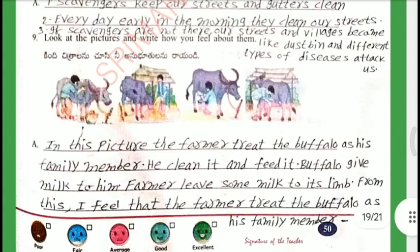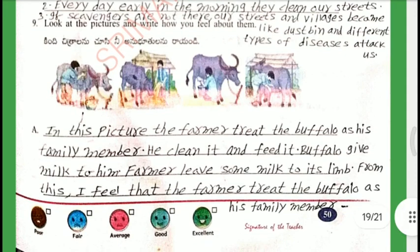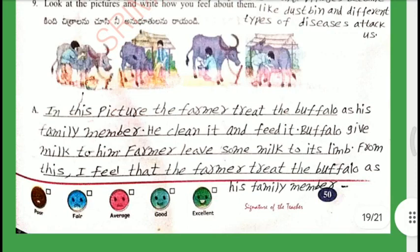Look at the picture and write how you feel about it. In this picture, the farmer treats the buffalo as his family member. He cleans it and feeds it. The buffalo gives milk to him. The farmer leaves some milk for its calf. From this, I feel that the farmer treats the buffalo as his family member.